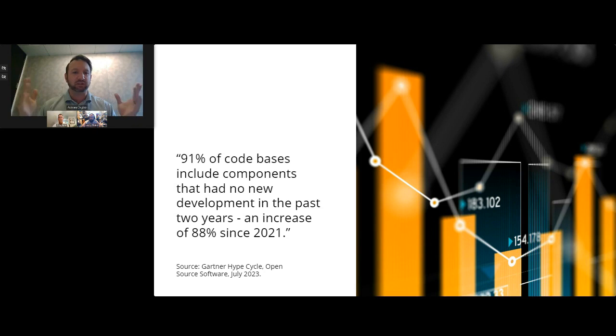First, I wanted to talk big picture about how big this problem is, because open source is prevalent, right? 91% of code bases include open source components that had no new development in the past 2 years, an increase of 88%. So we're talking about 91% of software out there using open source, which is tremendous. It's almost becoming critical infrastructure to the software industry. So many people have a dependency on consuming open source for speed of development and innovation.